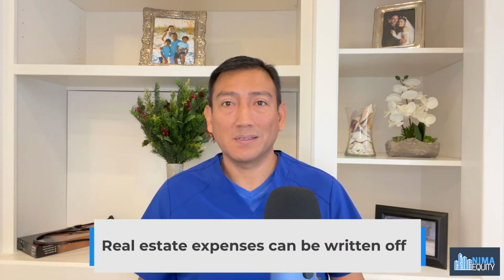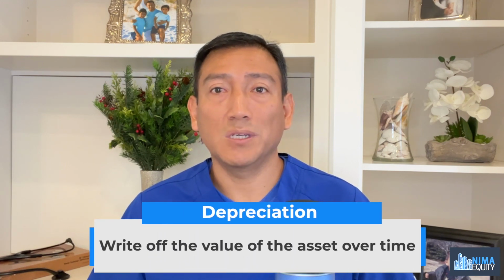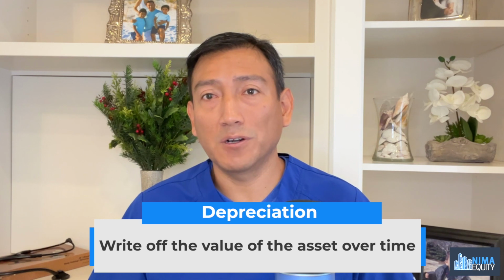One of the biggest benefits about investing in real estate is that you can write off the expenses. In commercial real estate, which are these real estate syndications I've been talking about, you have two main benefits, which include depreciation and cost segregation. If you own your own home, you're probably familiar with depreciation, which means you can write off the value of the property over time. In residential real estate, that's 27 and a half years.